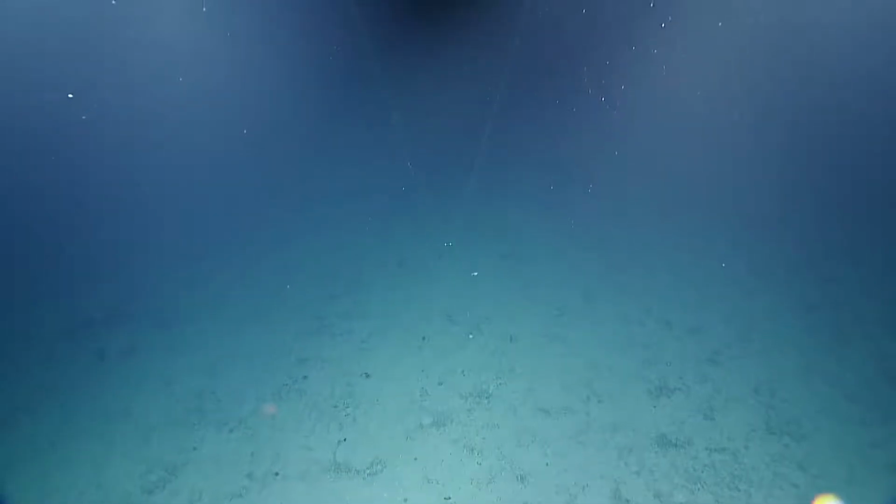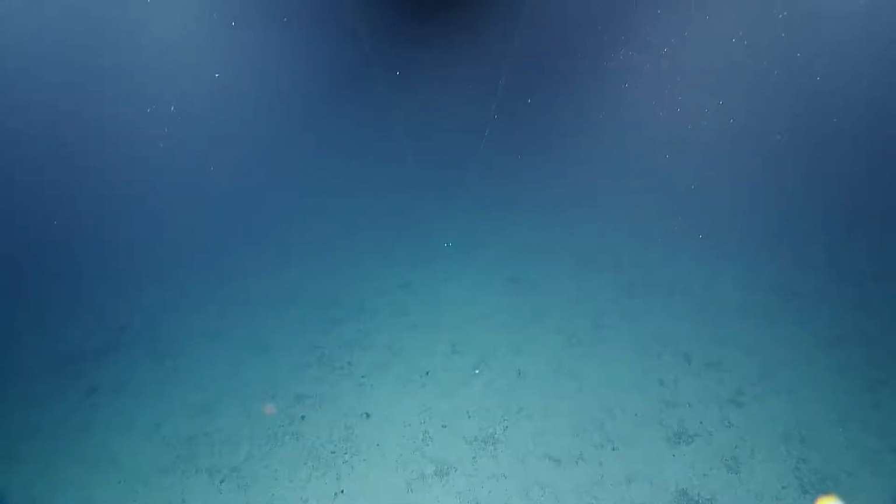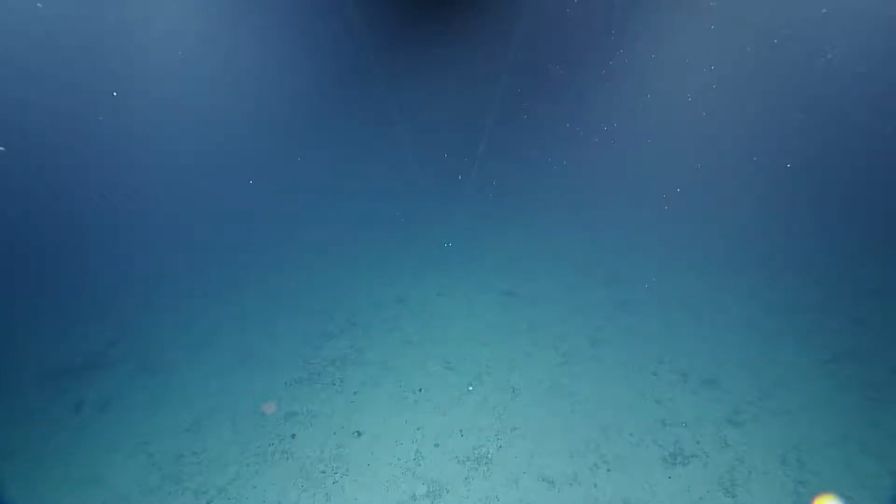Well, let's fly in just under the middle lasers. Yeah. Is that another shrimp? I'm going to guess another shrimp based on the way it swam. Thanks for sharing, Scott.